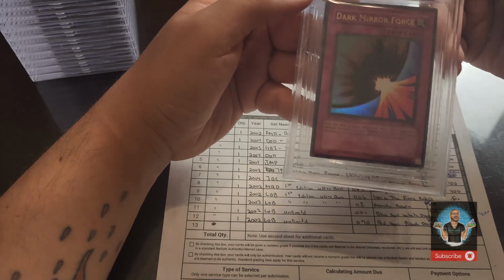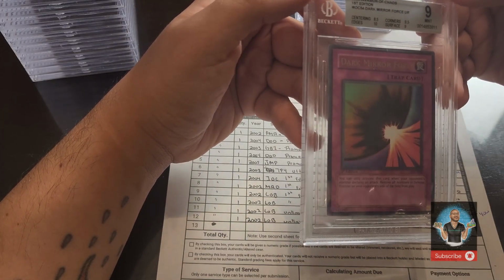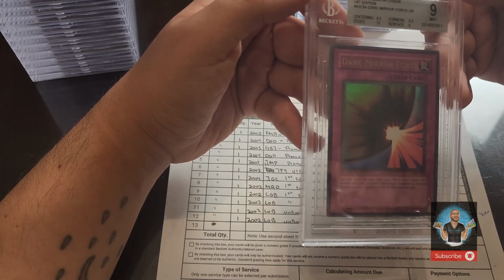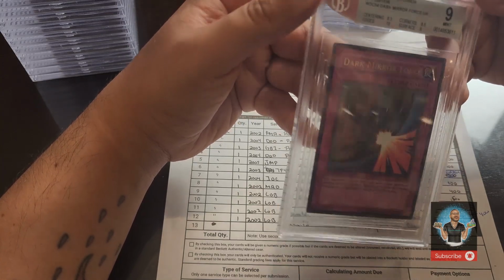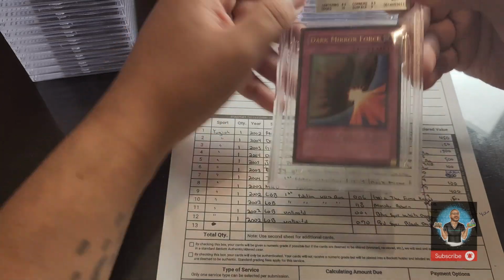And next we have Dark Mirror Force. I gave this card a 9. It came in at a 9. So really excited about this as well. Looks awesome. We ain't mad at it. And at a 9, goes for about $100.